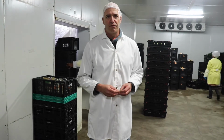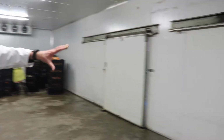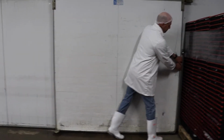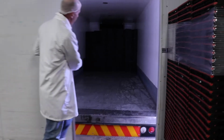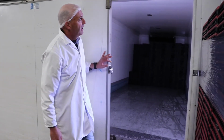Right, this is the dispatch chiller. This is where the final product is brought to and held prior to dispatch for delivery. You'll see on my left here there's 2 doors, and the truck backs straight up onto these doors. The product is put straight through into the truck. They haven't loaded that, those are empty crates.